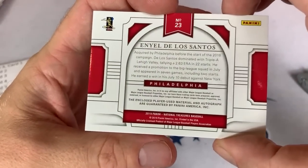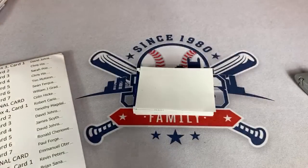It's player used material on that one. So congrats on that one. Again, hopefully you get one of those. Hopefully you get 9. So those of you not getting the major hits can have a shot at getting one of those cards at the end of the box. So get that sleeved up. That's too thick to fit in the thick sleeve. So I'm just going to stick it in a team bag.